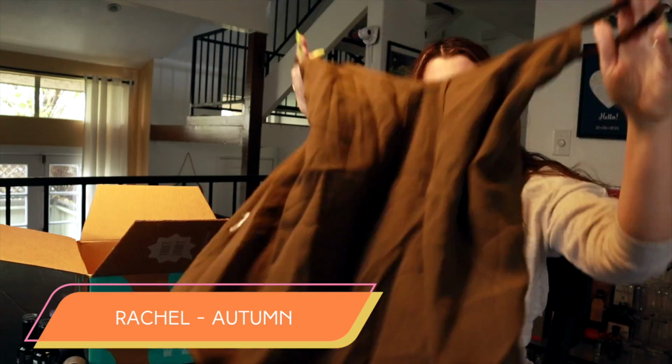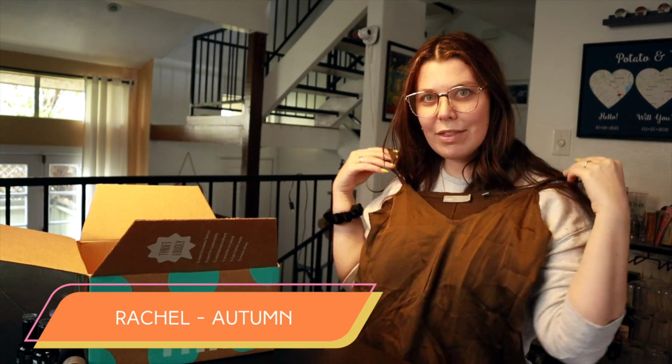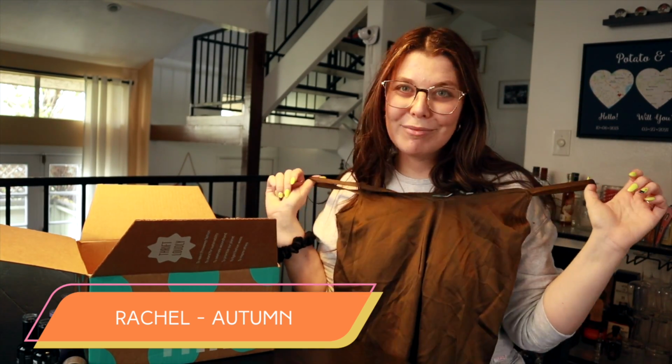Okay, we got some really good stuff. I just placed my order. I am so excited. Look what's here. Oh my god, cute. Oh, it's inside out. Cute. Oh my god, that goes so nicely. You know what? Maybe I am a fall. I'm excited to wear it out.